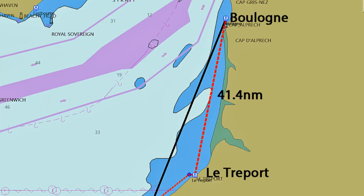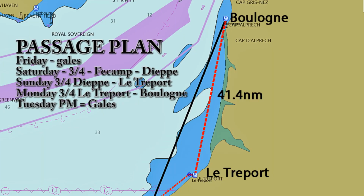The next morning, I need to move along because the meteo services are all predicting another lot of gales coming in. So I need to move it along, and I need to head out on the 40-mile hit to Boulogne. 10 hours at 4 knots.